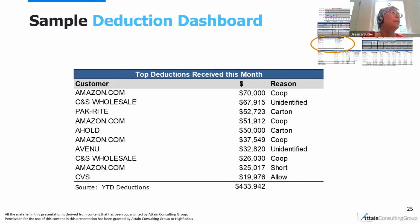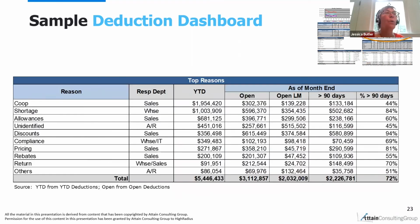Yes. So let me go back to my reason codes. The way I would look at it is co-op is a trade deduction, right? Because it's sales related. Shortage, it's non-trade, because it's not sales related. Allowances, trade. Unidentified, it's not trade related. Discount, it's trade. Compliance is not trade. Pricing, it can be whatever, it depends.